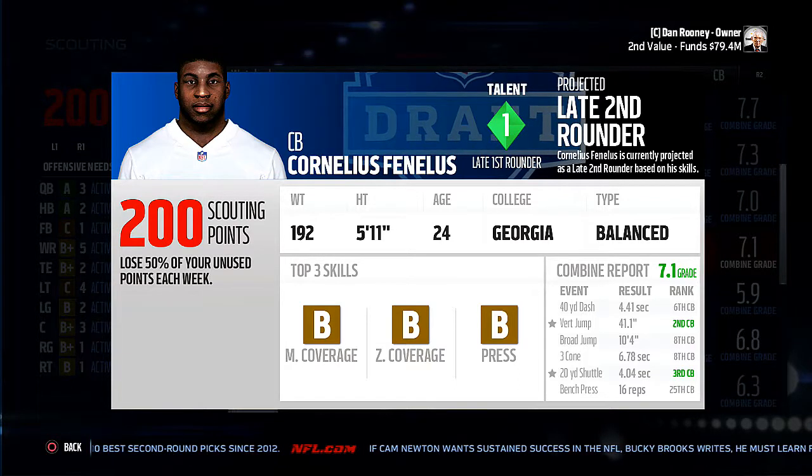Now Cornelius, there you see 192 pounds, 5'11", 24 years of age, from Georgia. This is a player that I would definitely take, hands down, without any question. And like I said, this is one of those rarities. You got B's across the board. If he's on my draft board, he would definitely get picked up no matter what. Regardless of anything, this would be the guy that we would want our defense built around. So B across the board in man-to-man coverage, zone, and press.